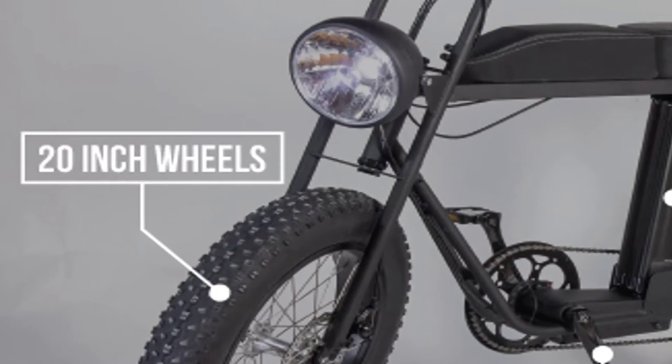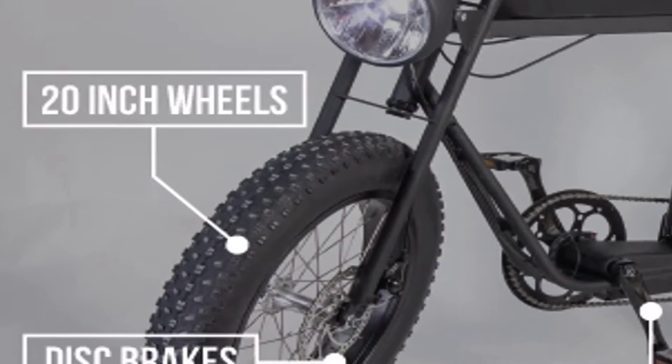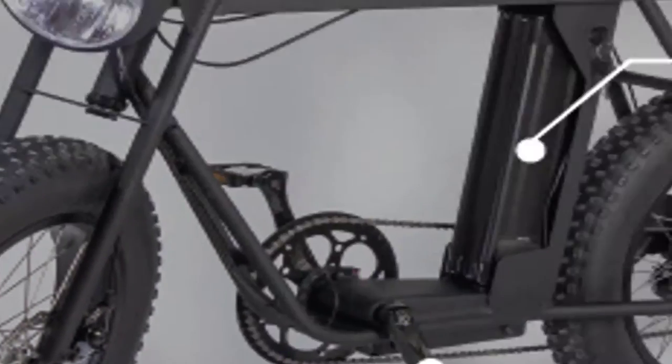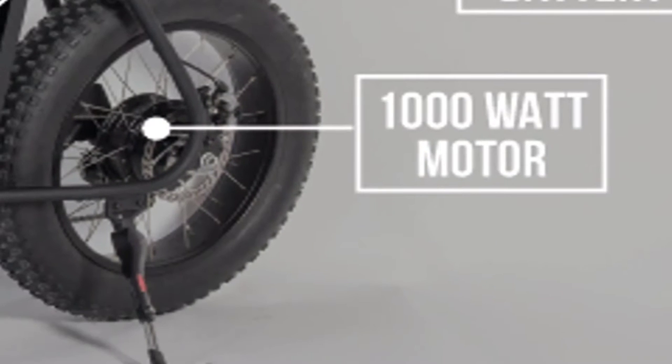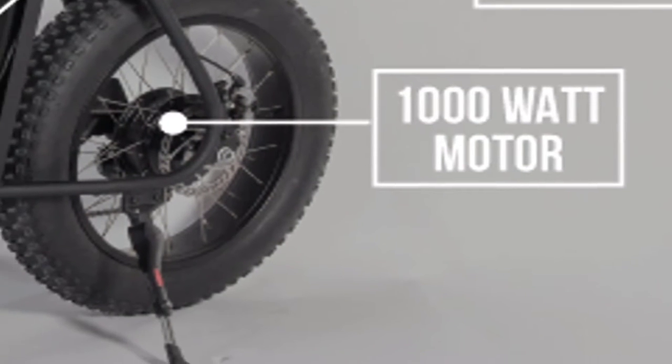With 20-inch front and rear comfort tires, a set of 2 carbon steel disc brakes, and an ultra-long 2-person MOKE style seat, the MOKE takes 2 people plus baggage easily.